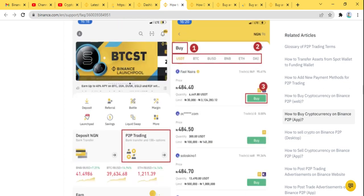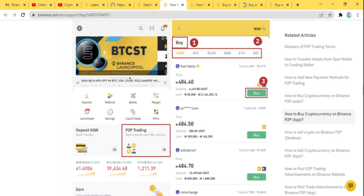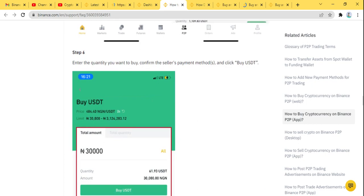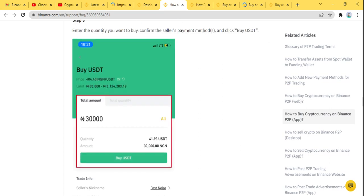On the P2P section, you click on the Binance app. You want to click on P2P trading. You see USDT, BTC. There are several of these cryptocurrencies listed here. So you want to select Bitcoin if you want to buy Bitcoin. Select Bitcoin, and you can also use the sell option. But since in this tutorial we're focusing on the buy option, if you have any question, let us know. So you select the buy. For this article here, it talks about USDT. So you select the buy and input the amount that you want to buy.